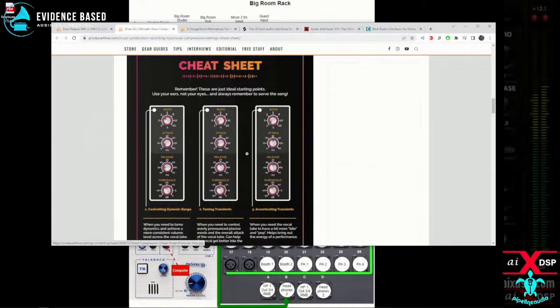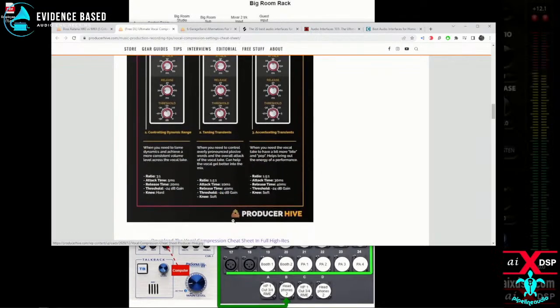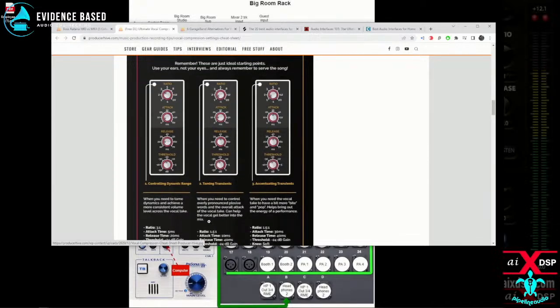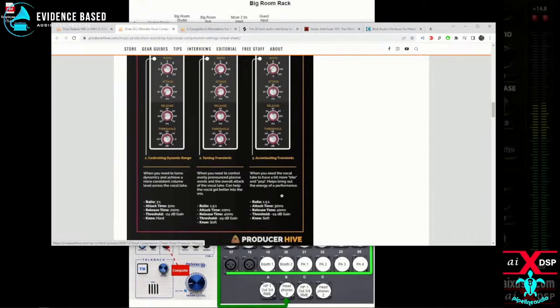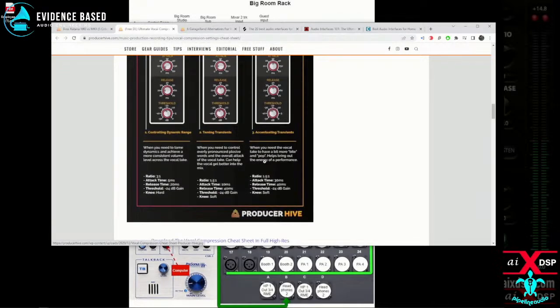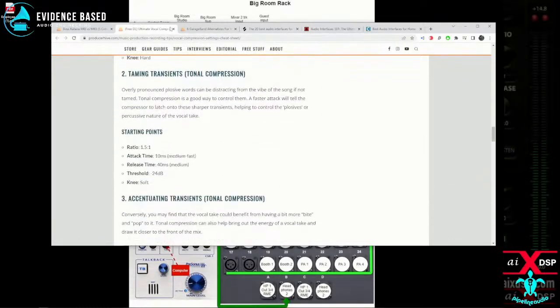Taming transients, 1.5 to 1, 30 millisecond attack. I don't know how many transients this is going to control. When you need to control overly pronounced plosive words, and the overall attack of the vocal take can help to get the vocal to gel better into the mix. Ratio 1.5 to 1. Attack time 10 milliseconds. Is that what it's showing here? Yeah, okay. Release time 40 milliseconds. How would this tame transients? I guess not really. You would think of a 0 attack would be for accentuating transients. Actually, this one looks like it works. So I don't know. This may be some opinion and stuff, but at least this one's somewhat useful.